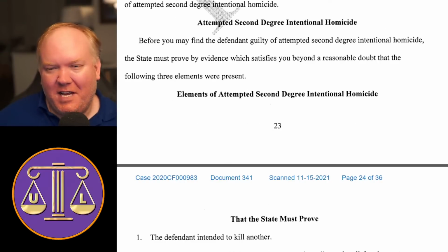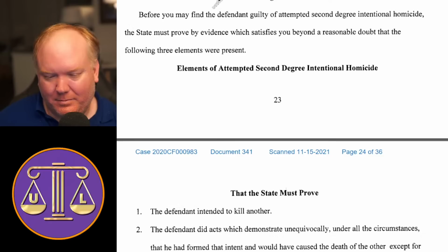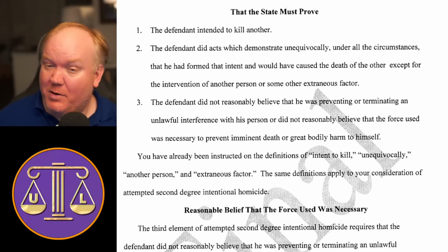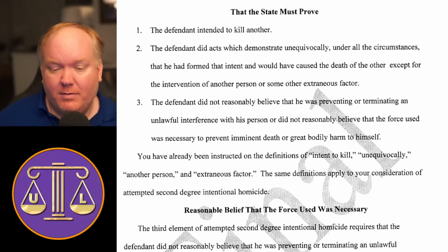Before you find the defendant guilty of attempted second-degree intentional homicide, the state must prove by evidence which satisfies you beyond a reasonable doubt the following. Defendant intended to kill another. Defendant did acts which demonstrate unequivocally, under all circumstances, that they had formed the intent and would have caused the death of another, except for intervention of another person or by some extraneous factor. The defendant did not reasonably believe that he was preventing or terminating an unlawful interference with his person, or he did not reasonably believe the force used was necessary to prevent imminent death or great bodily harm to himself.